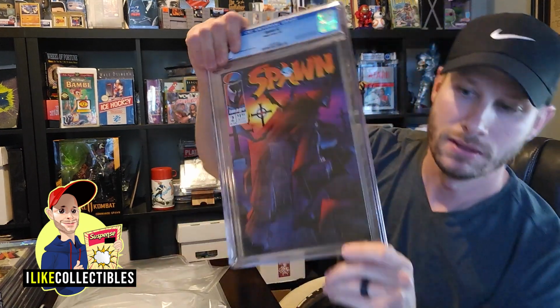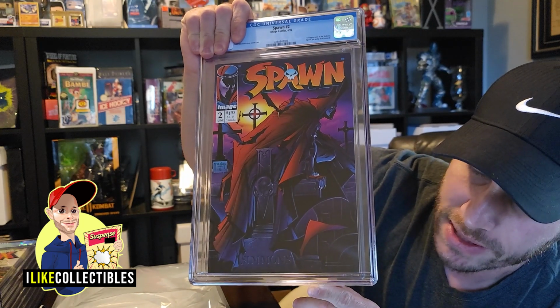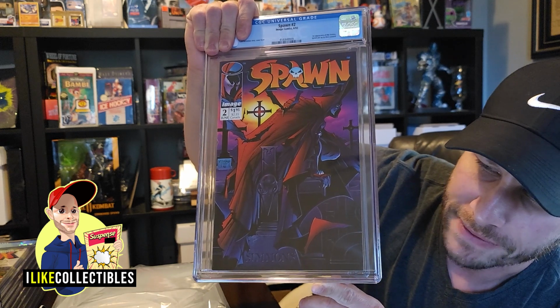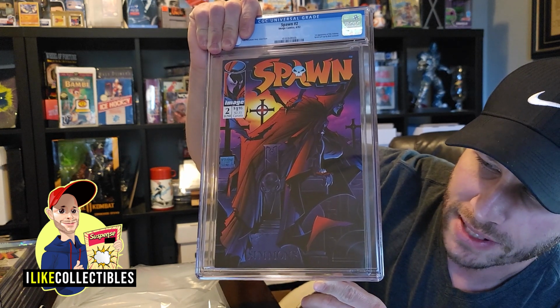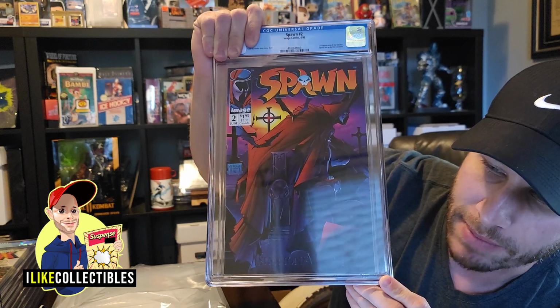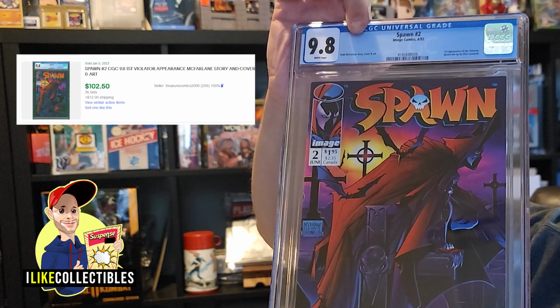Next up, we have a little bit more Spawn. Spawn number 2, another direct copy. This is again the first appearance of Violator, and this one I thought was a 9.8 contender. That's why I sent it in. It's not really worth sending in unless it is a 9.8 with the direct, and it came back 9.8. Boom, solid.